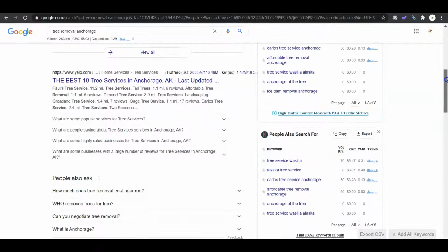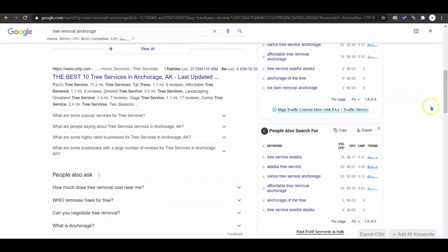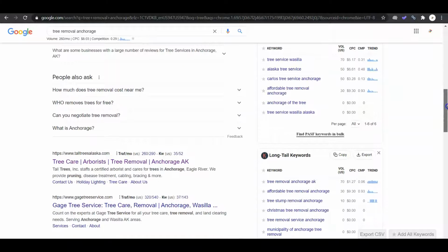Now, if we go down, we see one of those citations or online directories is listed first, but we're looking for the first company. Here we can see Tall Trees Alaska comes up as a competitor.